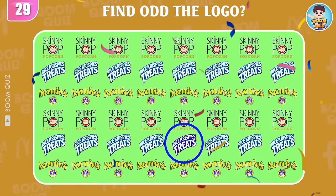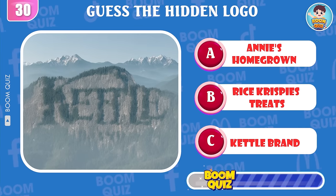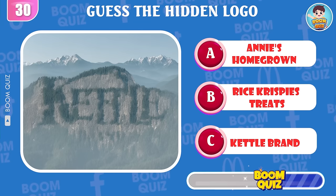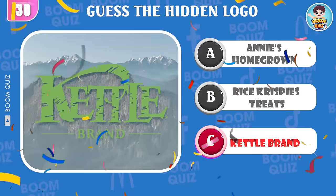One point for you. Round 30, do you know what logo this is? Kettle Brand.